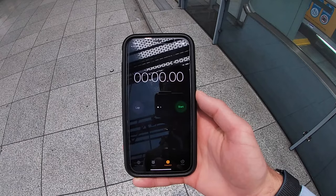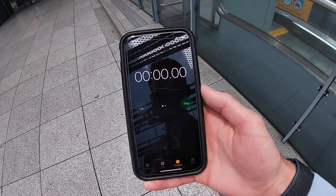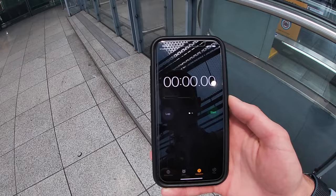First of all, I will be traveling on the Piccadilly Line from Heathrow Terminal 5 station to Trafalgar Square in central London. I will go to Piccadilly Circus, change for the Bakerloo Line and go to Charing Cross station. I will be using my stopwatch to track the time it takes to get from Heathrow Terminal 5 right here to central London and also back. So the first way of travel is on the Piccadilly Line, London Underground. Let's see how long it takes to get to Trafalgar Square. Let's go.